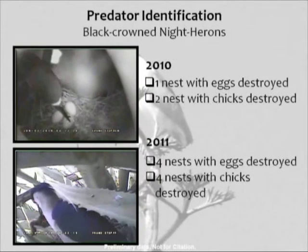And whatnot. So the other thing that we saw destroying nests is black-crowned Night-Herons. And so this is interesting. I use the word predator, but we haven't really seen them consuming nest contents. They mostly just destroy nests, knock out eggs, carry off chicks. We're not really sure of the reasons behind it. It might be a form of competition or a sign of stress on these animals.